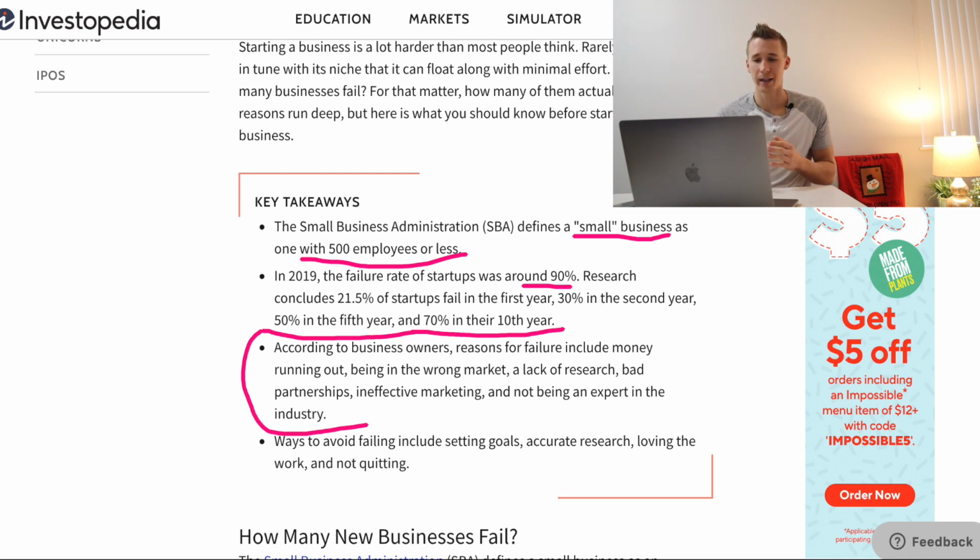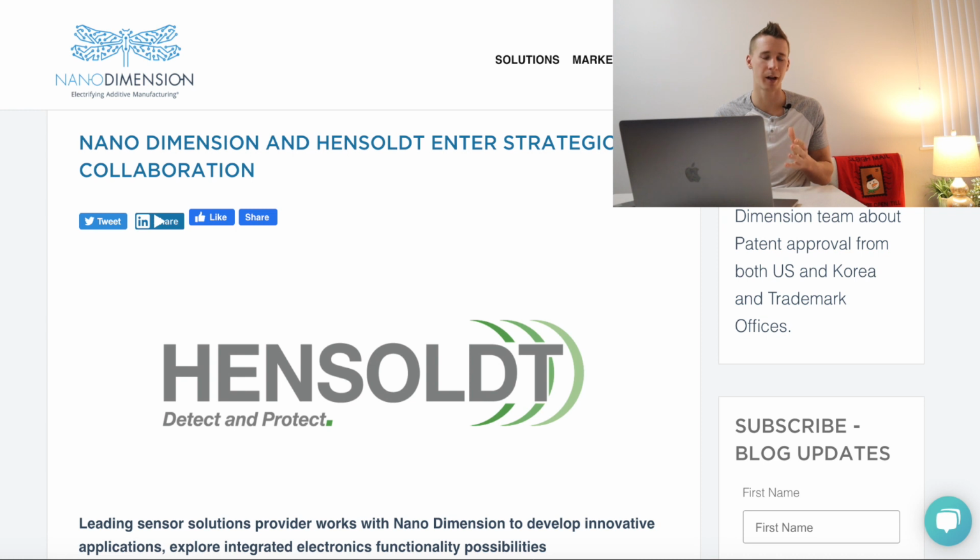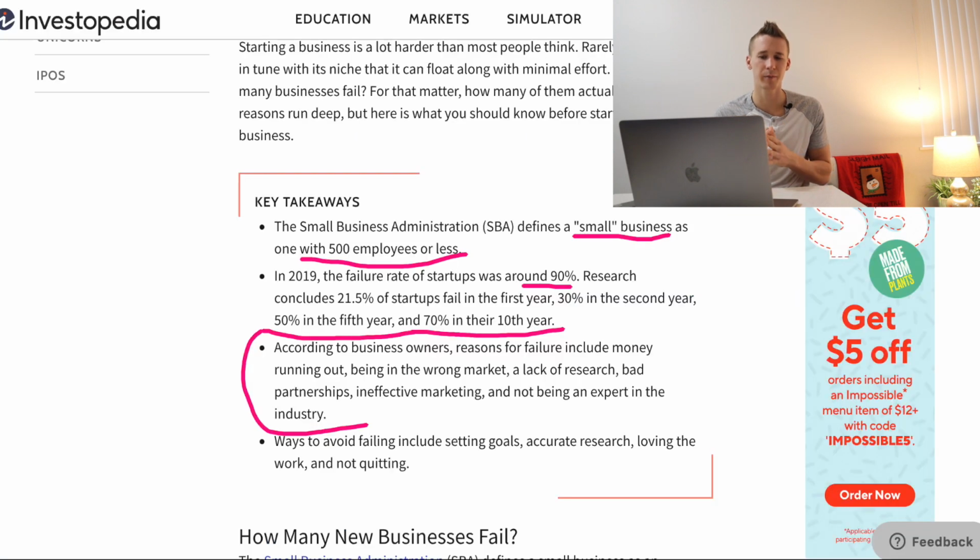And then the next thing here is bad partnerships. That's something we can't really rule out. They have a recent partnership with this German company. So could be good, could be bad, we don't know. Ineffective marketing. So ineffective marketing is obviously important. Nano Dimensions needs to market themselves so that they bring awareness to this product they have developed, and they're able to produce a mass amount of sales. So that's again, yet to be seen.